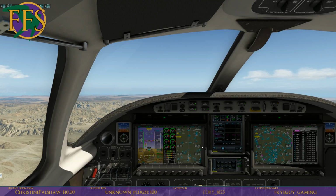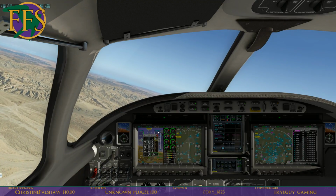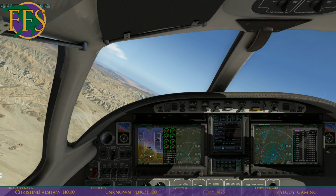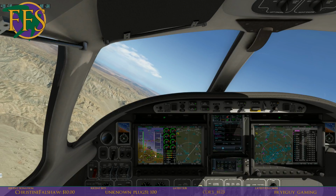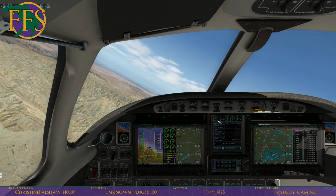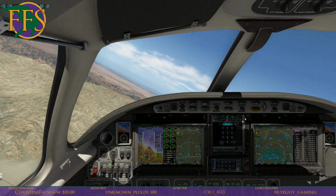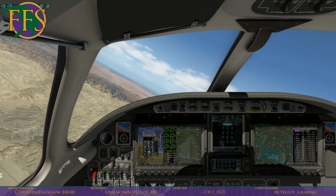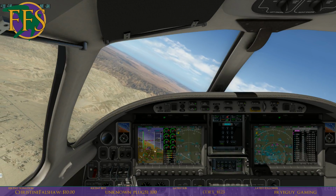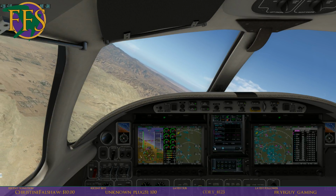Turn left heading 280, and I expect an amendment to the routing. Climb and maintain 13,000, contact Los Angeles Center 126.35. Left 280 up to 13,000. And can you give me the frequency again? Actually, disregard. Turn left heading 260, join Victor 388, and climb, correction, you can maintain 2000 for now. Okay, so 260, join Victor 388 and maintain 2000. Radar services terminated, frequency change approved.